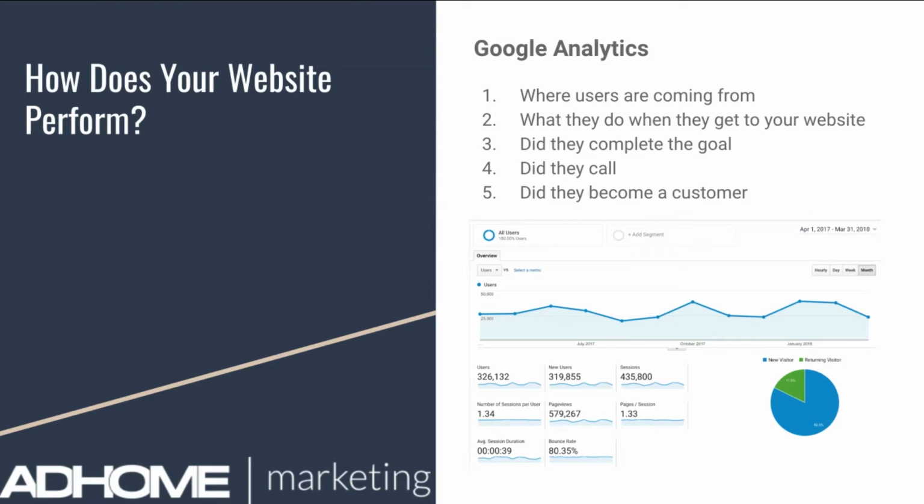Google Analytics. It's free. You can add it to your website. It's one line of code. You can give access to your marketing team. You can give access to whoever you need. It stays on your site forever. If you build a new site, you should use the same Google Analytics code for historical data.